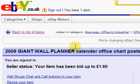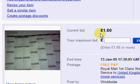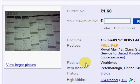If anybody was to do that on the category that this auction is in, certainly at the beginning of the auction it would have come up at the very top because it was only 1p. Since then the auction has now got up to £1.60, but with free postage, so it's still going to be near the top, if not still at the very top, because £1.60 isn't a lot.